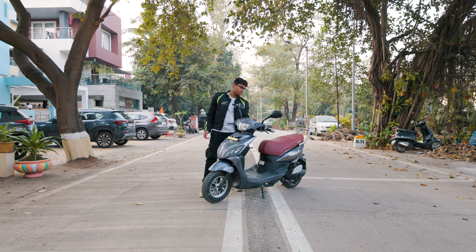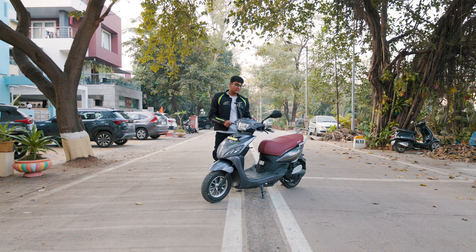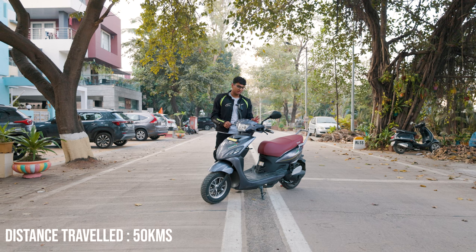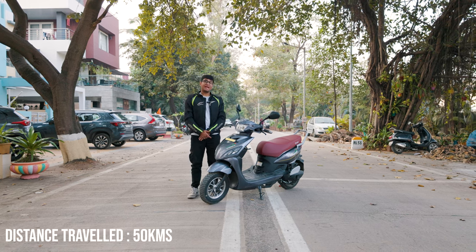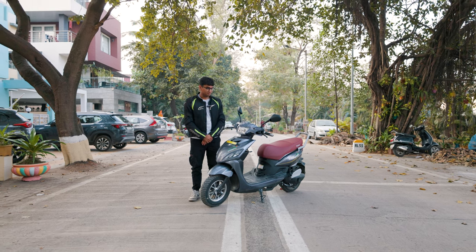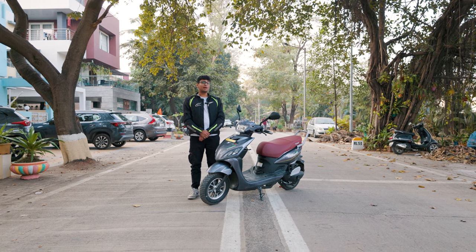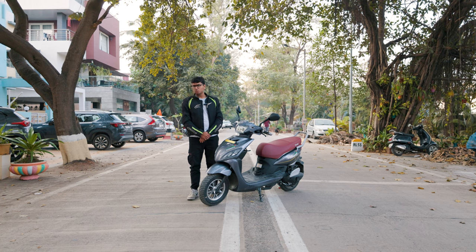Let's just check how much we've ridden. When we took the bike from the Pure EV service center, it had only run 3 km, and now the odometer reading is 53 km, and it has plenty of juice to go for another, I guess, 10-15 km if you want. And mind you, we didn't get it on a full charge as well. So this has been a really cool bike to ride, and I would definitely recommend you check out Pure EV and their products, because they have some really cool stuff lying around.